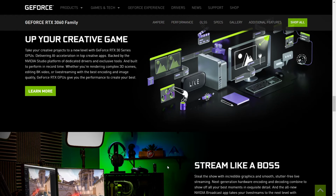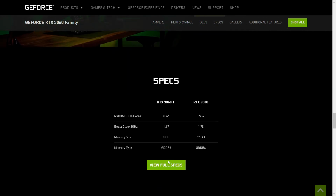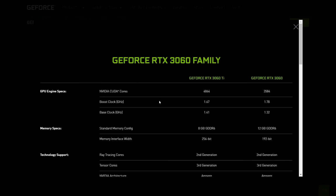So if we actually go down, we'll be showing some of the specs. Over here you can see that it talks about streaming, and obviously some of Nvidia's amazing streaming features that help people stream without lag. Over here there's a specs page, and if you go to full specs, you can see that the RTX 3060 Ti has many more CUDA cores than the RTX 3060.